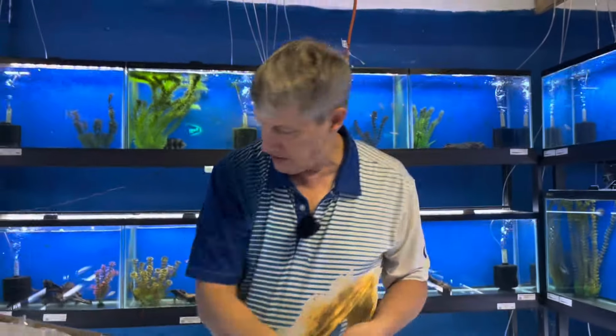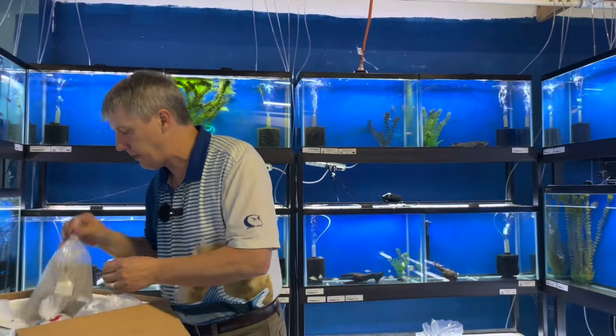Colombian parapleco, that's an L124 if you're following along at home. Got a nice little group of those guys. They call them the leopard pleco.